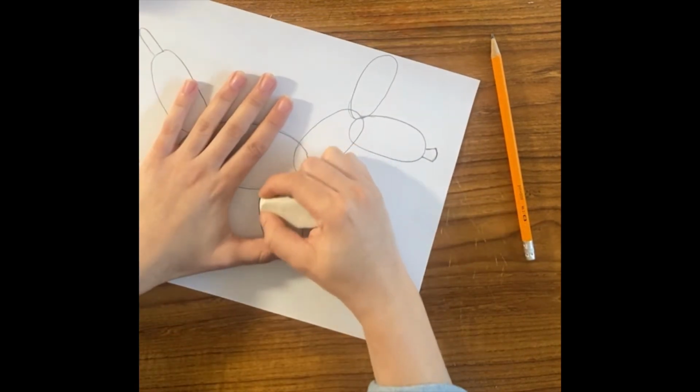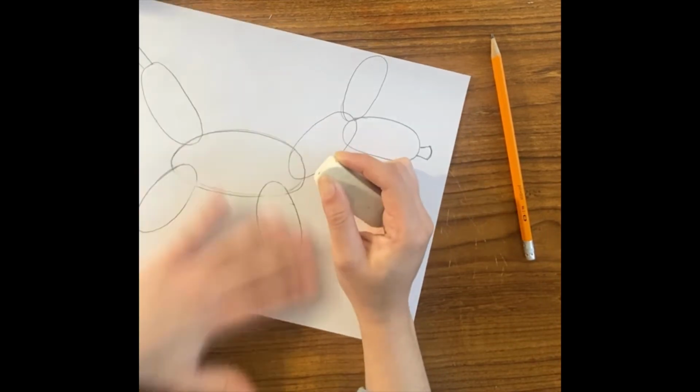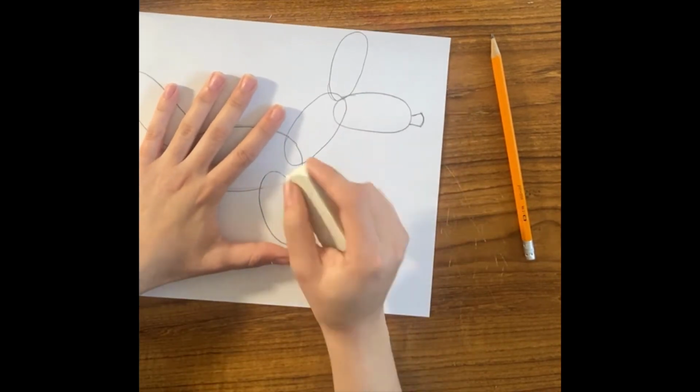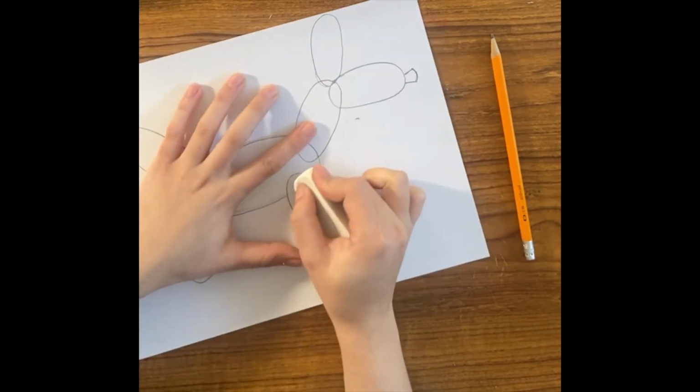Watch as I erase my lines. I'm being very careful, making sure that I'm not erasing something I didn't want to have erased. And if it does happen, don't worry. You can go back and redraw it. The line should still kind of be there.